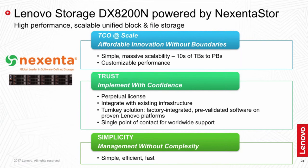Implement with confidence. Have the trust because you're going with Lenovo, a proven #1 in reliability. It gives you your licenses. It's an appliance that's fully integrated. It's been tested and configured for the most optimal situation, so that way you don't have to do all that homework and legwork to figure it out. We've done that for you. You can trust us and be confident in what you're implementing in your data center.